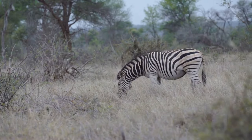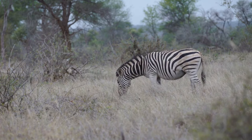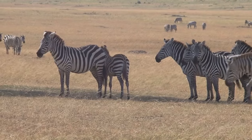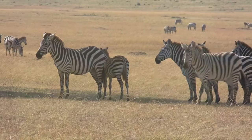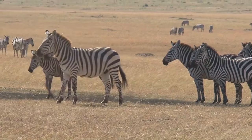Grasses provide zebras with the necessary nutrients, while shrubs add variety to their diet and help them stay adaptable. Zebras have evolved to thrive on this type of diet, which is high in fibre but relatively low in calories compared to the grain-based diet of horses.